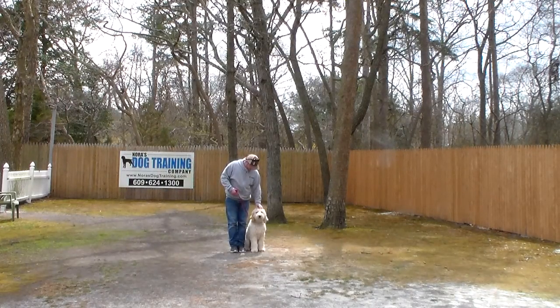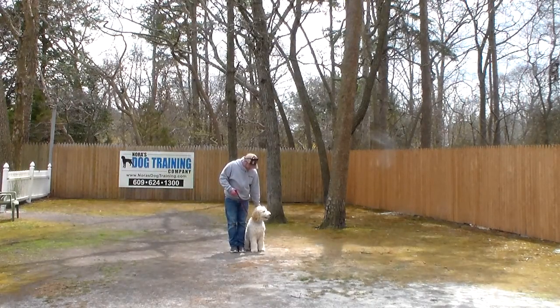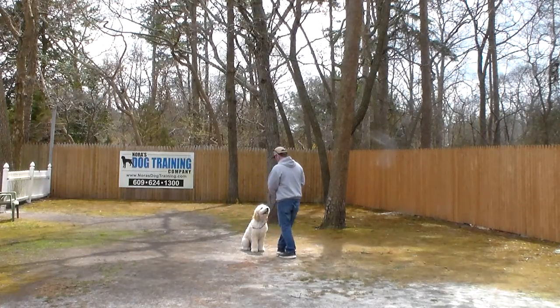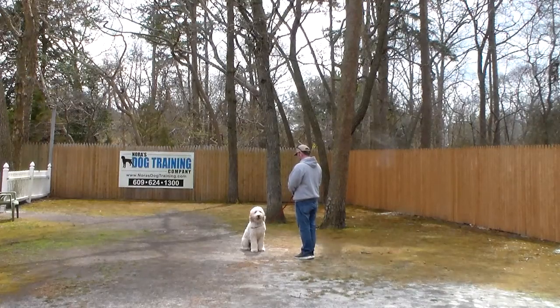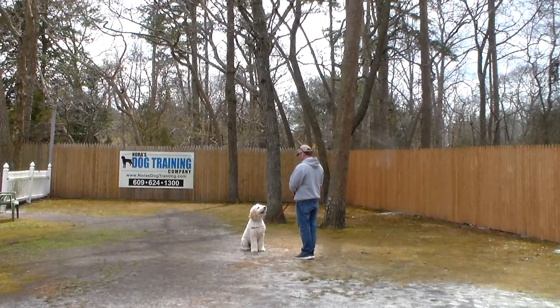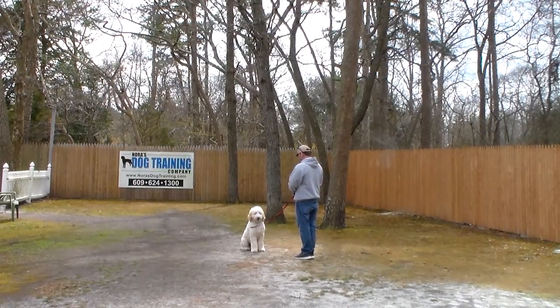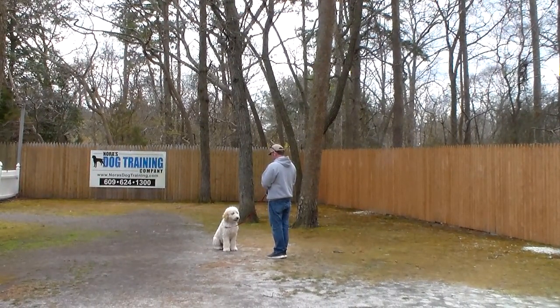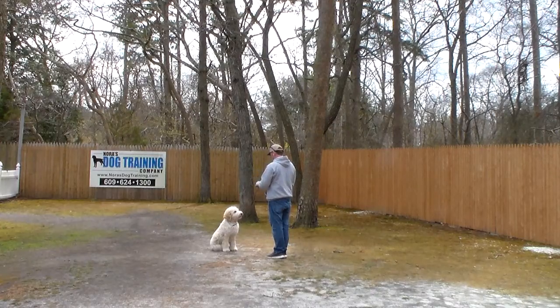Now the next exercise that we're going to demonstrate is the sit-stay. The stay is a hand and a voice command, and because it is a stationary exercise, we do not use his name. The long sit-stay can be practiced indoors as well as outdoors, and you're going to start out at about 30 seconds and slowly work up to 3 minutes.